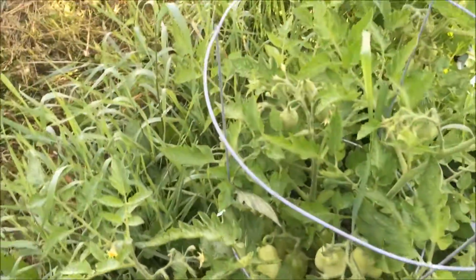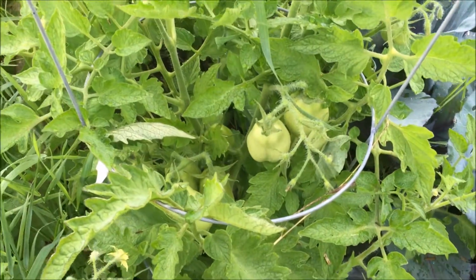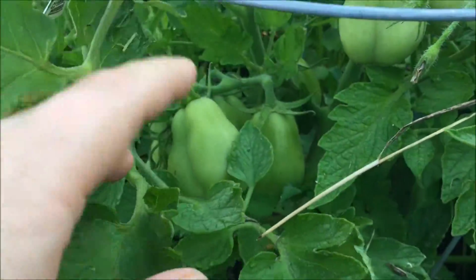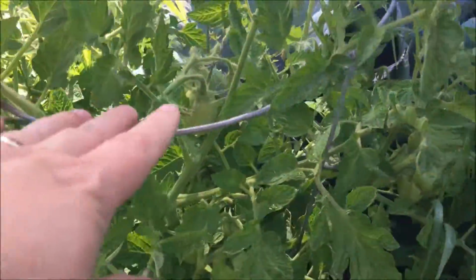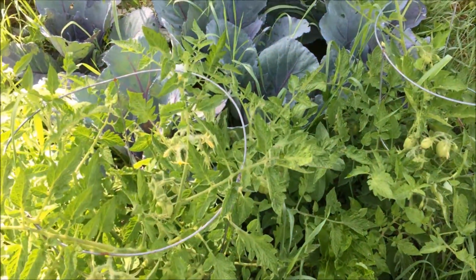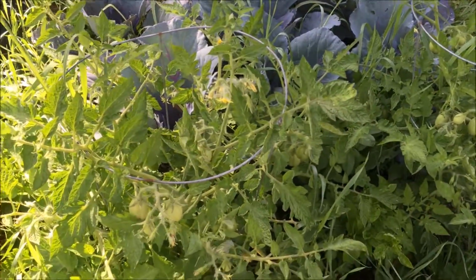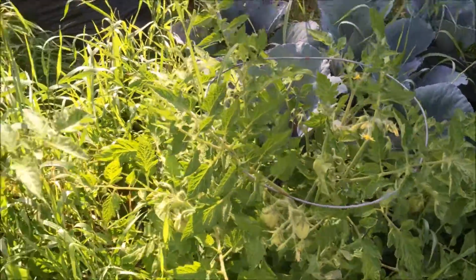So now onto my tomatoes. They are all doing really well. There's lots of Roma tomatoes here growing, and right here there's some more. These ones in the back don't get as much sun as the rest of the garden beds. This one and also the bed with the kale in it. So they do tend to take a little bit longer and do not grow as big of fruit.